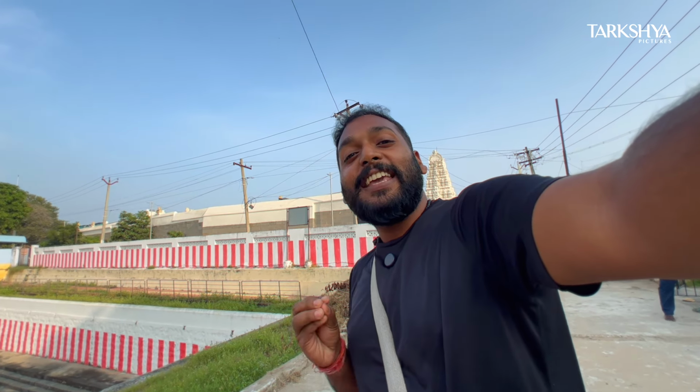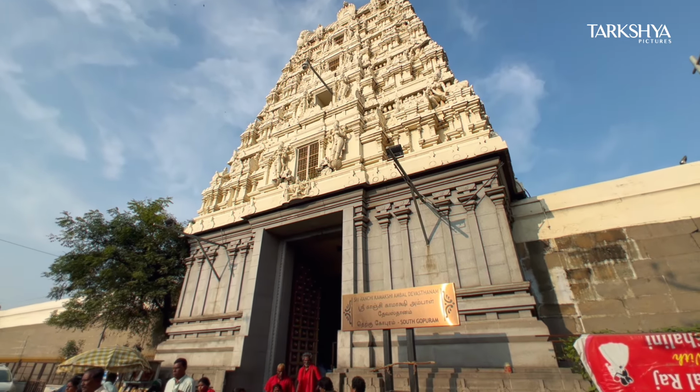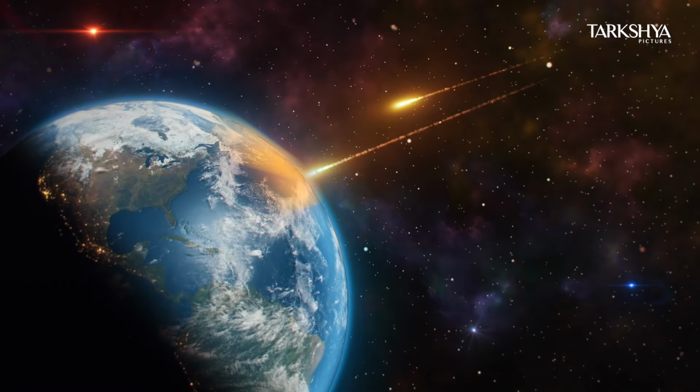Kanchi Kamakshi Temple is also known as Kamakoti Nayaki Koil, and it is dedicated to Goddess Kamakshi. It is believed that without her grace, we can't even step into Kanchipuram. It is believed that Goddess Sati's nabhi or midriff fell here in the exact spot.